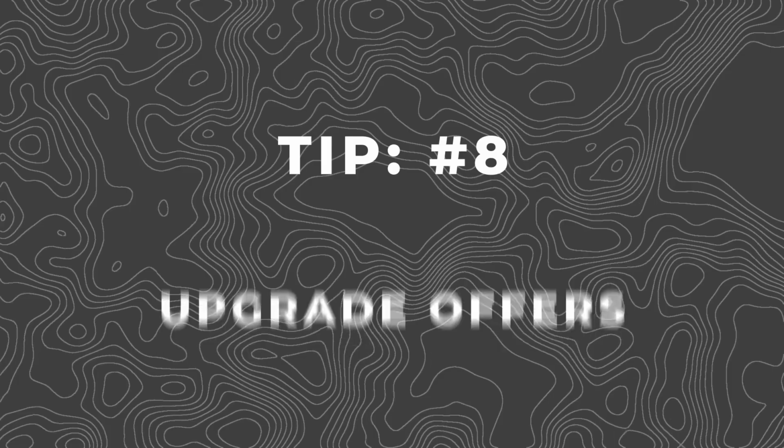Tip number 8, upgrade offers. If you have had an American Express card for a few years or so, you've probably received a notification or an email letting you know that you can upgrade your card to the next one in the lineup. I generally would not recommend taking these offers, as you can usually get a higher offer from just applying for the card normally. However, there is a reason you might want to upgrade a card instead of applying for it directly, and that's Chase 5/24.